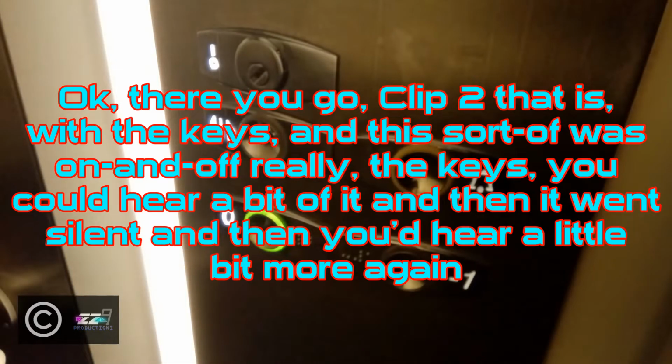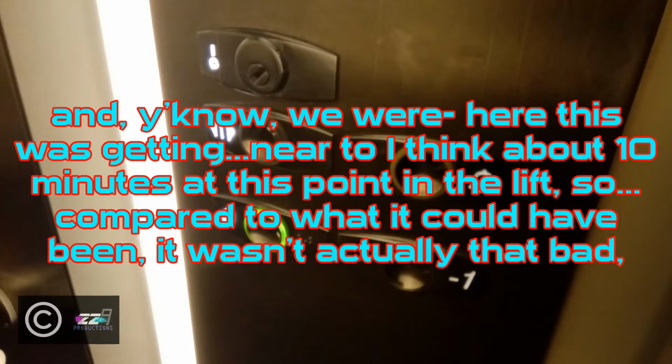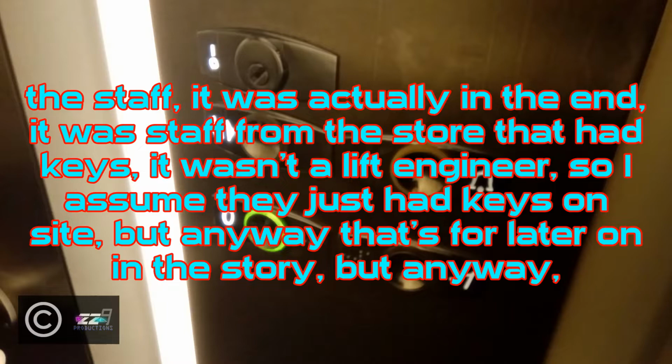Okay, there you go. Clip 2, that is, with the keys. This sort of was on and off, really. You'd hear a bit of it, and then it went silent, and then you'd hear a little bit more again. This is getting near to, I think, about 10 minutes at this point in the lift, so compared to what could have been, it wasn't actually that bad. In the end, it was staff from the store that had keys. It wasn't the lift engineer, so I assume they just had keys on site. But that's for later on in the story.